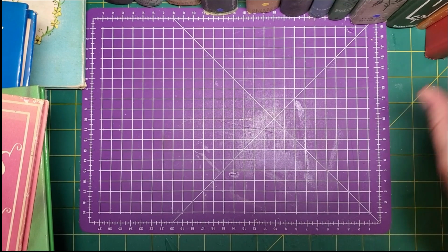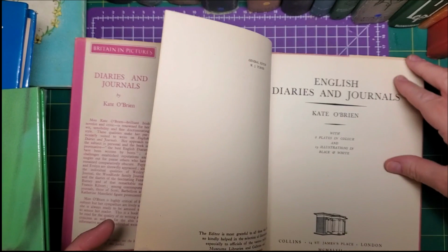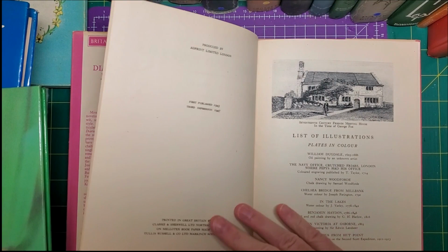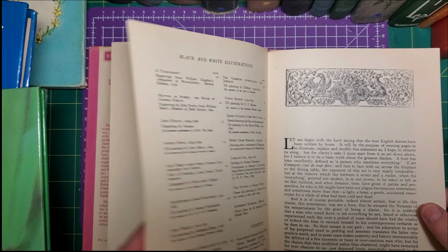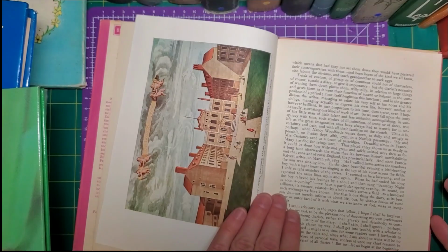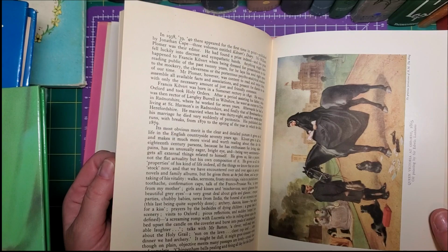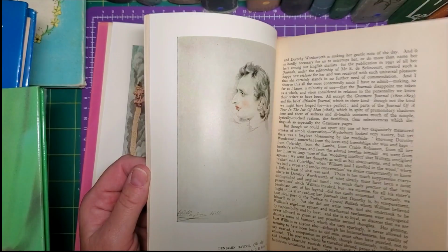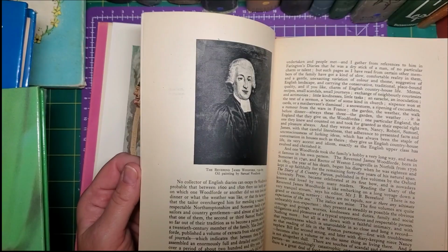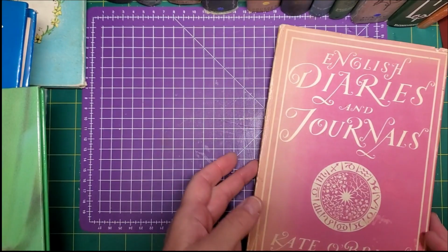Or English diaries and journals. I'm not sure, I can't remember why I got this. Oh, did I get that wrong? 1947. Yes, I did get that wrong. I think it was probably the illustrations that I liked. Oh, there's Queen Victoria. Awesome. Samuel Pepys. So that perhaps explains why I got that.